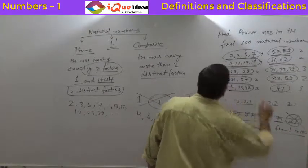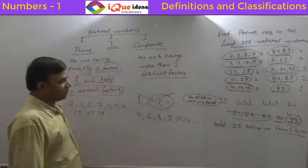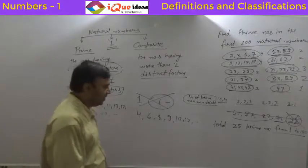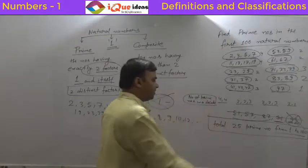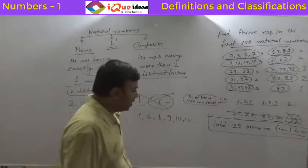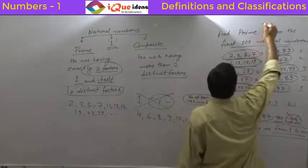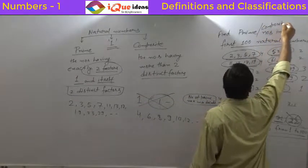That's what we said, the first 100 natural numbers. First 100 natural numbers means from 1 to 100. So there are a total of 25 prime numbers from 1 to 100. Are we clear in this? There are a total of 25 prime numbers from 1 to 100. How many composite numbers are there? Can somebody tell me how many composite numbers are there from 1 to 100?